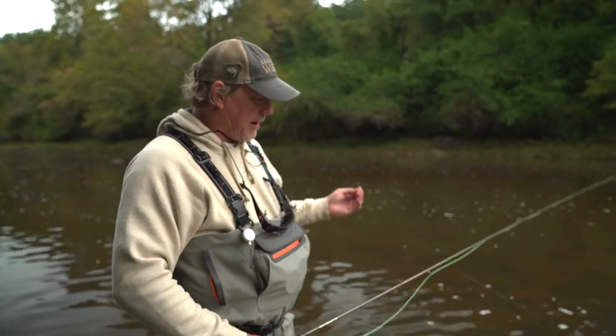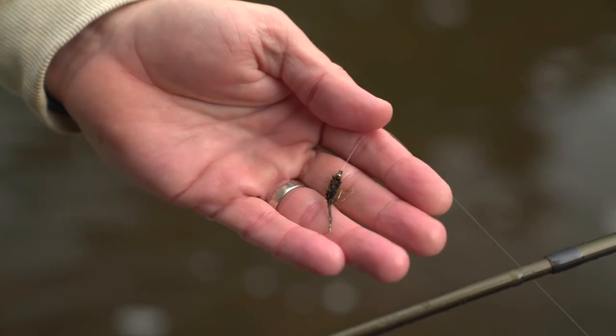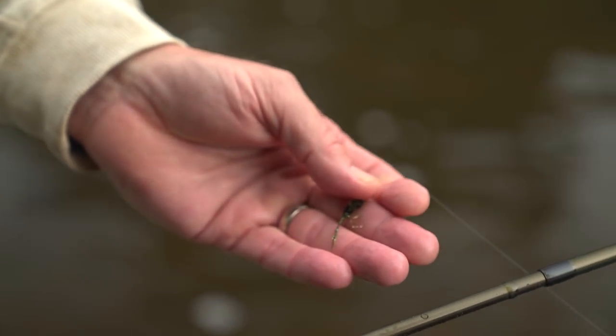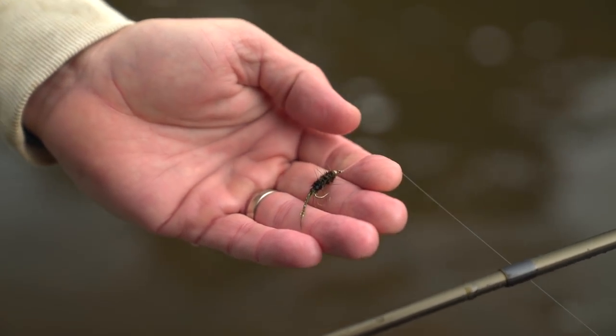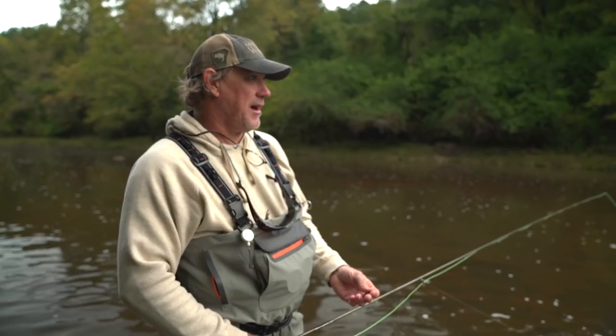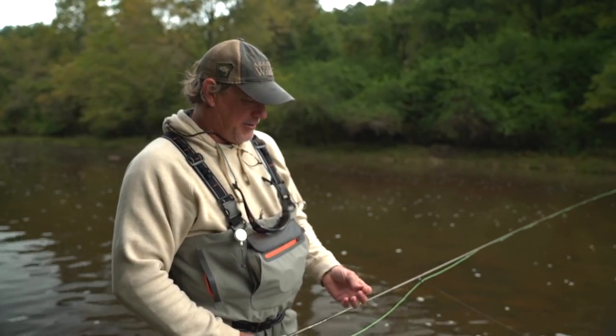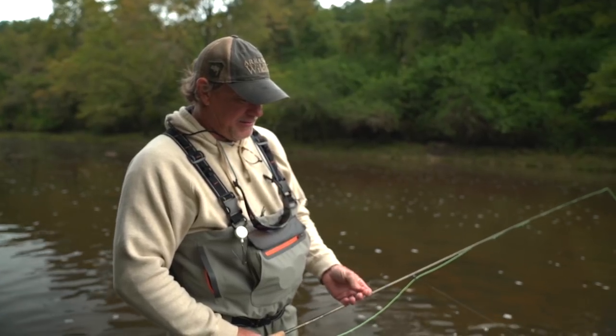This morning I'm starting out with the tried and true olive woolly booger. It's a beadhead woolly booger. I haven't seen any fishing reports for this. I don't see a lot of bugs coming off the surface. I'm really just looking for a reaction bite.